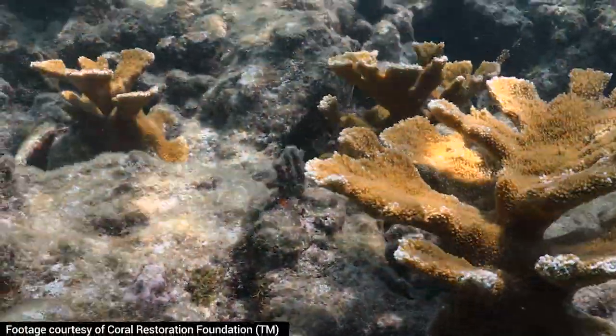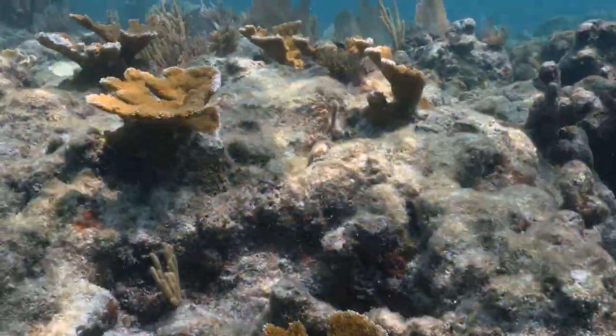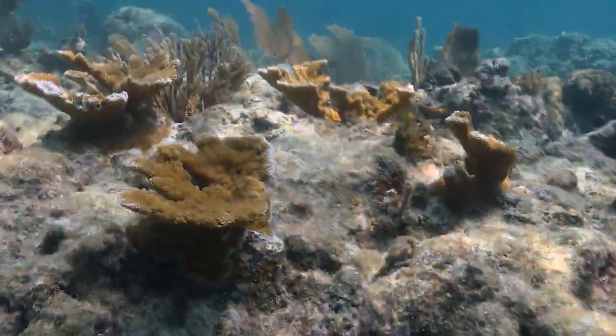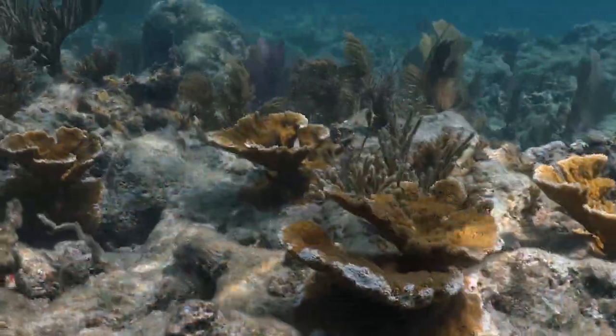And we've lost about 95, if not more, percent of our staghorn and elkhorn corals. So those are our two acroporid species that we have in the Florida Keys, and they're the main reef building species, or they were the main reef building species. And so that's why we're focusing on restoring those two species, as well as now incorporating two other species of boulder corals. Essentially, we are gardeners working with an animal and not a plant this time.